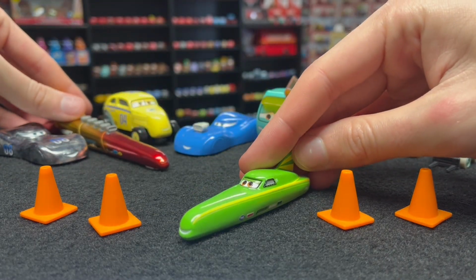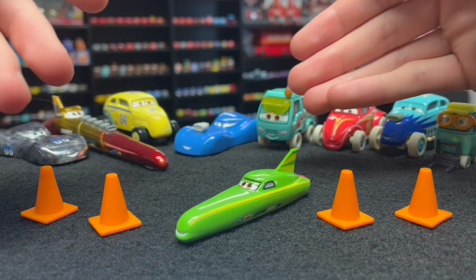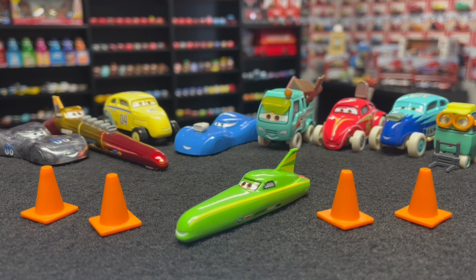Anyways, though, yeah, Nile is a pretty cool car. I do love his paint job and everything, so no complaints there. Just wish he was a little bit longer. Anyways, though, one cool little piece of information I found out about him, or actually it could be a her, because listen to what I'm about to tell you.